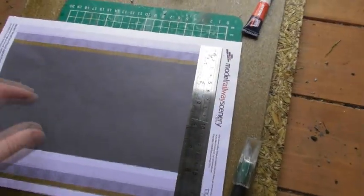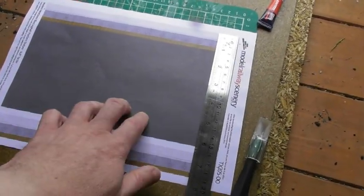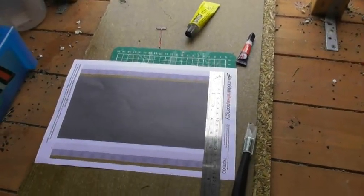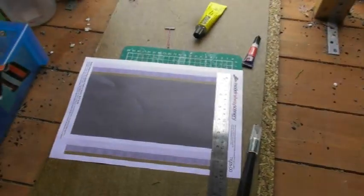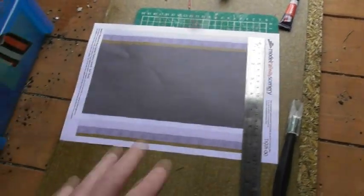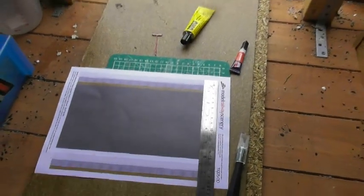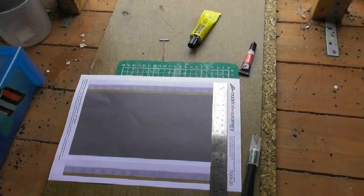Now what I'll do is I'll cut that along and then glue that into position, keeping the tarmac, because that might come in handy later on if I decide to redo the station concourse. And then this bit will get glued on, and I'll do that all the way along. Then once I've got that done, and that's glued down, I'll give that some time to dry. I'll start to glue the items back into position that are on the platform.